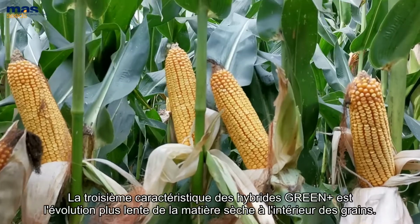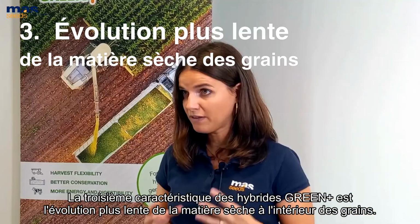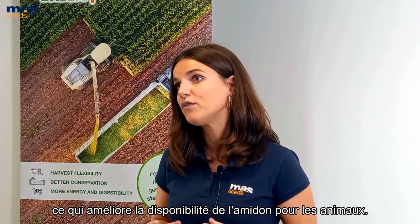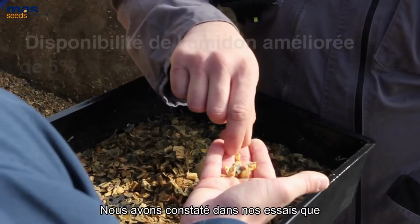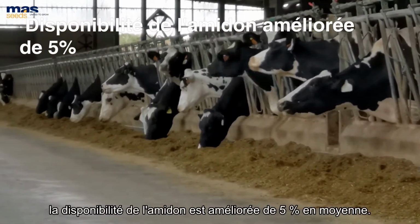The third characteristic of Green Plus hybrids is the slower evolution of dry matter inside the grains. So the grains are easier to grind, which improves the availability of starch for the animals. We have seen in our trials that starch availability is improved by 5% on average.